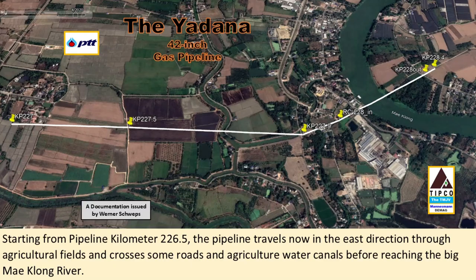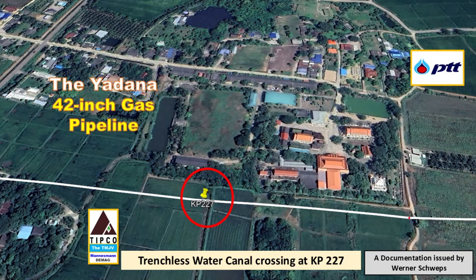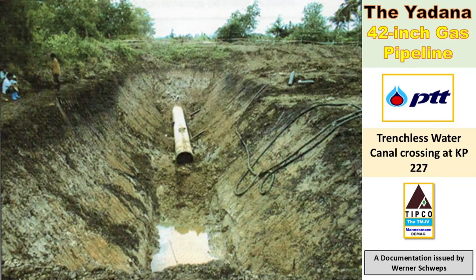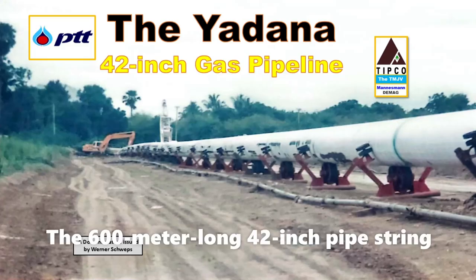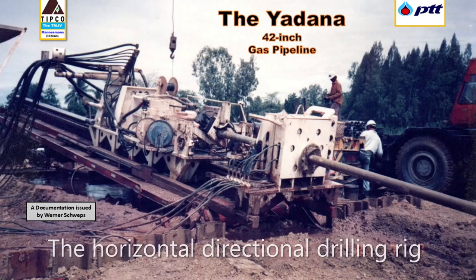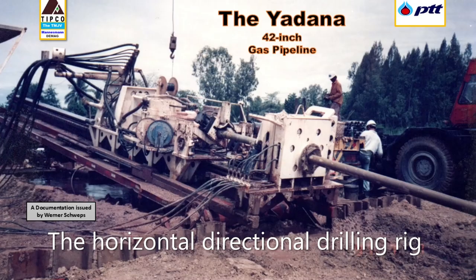Starting from pipeline kilometer 226.5, the pipeline moves now in the east direction through agricultural fields and crosses some roads and agriculture water canals before reaching the huge Mekong River. But before reaching the big river, we carried out a water canal crossing at pipeline kilometer 227 and used here the trenchless crossing method. At the Mekong River, we conducted a horizontal directional drilling crossing, using a 600 meter long pipe string. For more details, please check out my video on the River Kwai crossing, which includes the Mekong River.